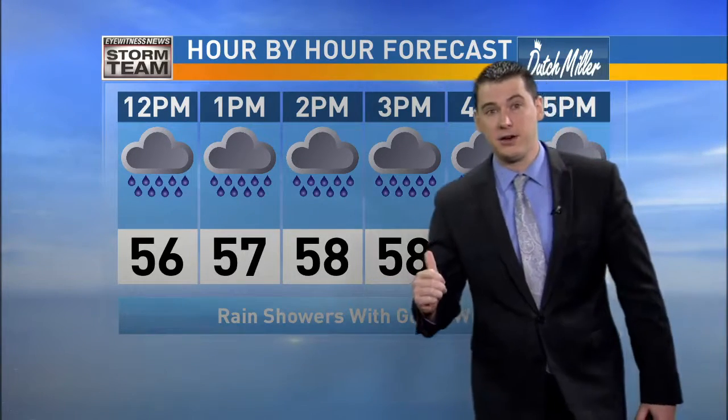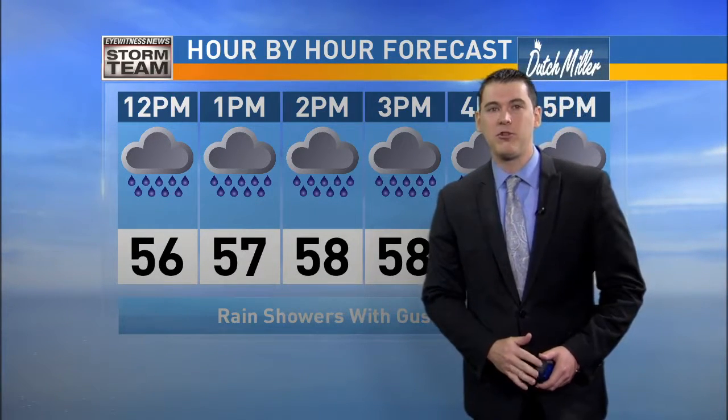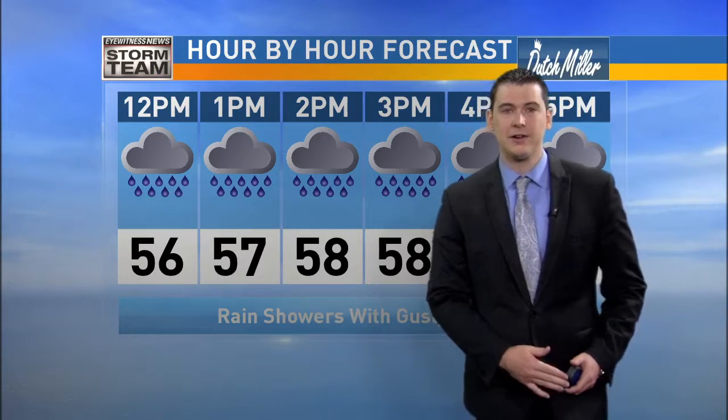And that rain's out of here. But just behind it, we have spring. The official start of spring here on Saturday night. We could have some snow Saturday night as well. I'll detail that here in just 10 minutes.